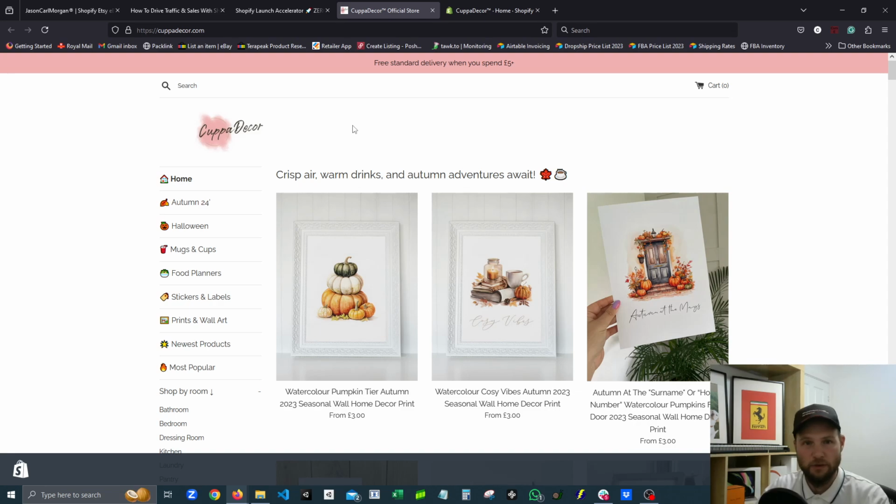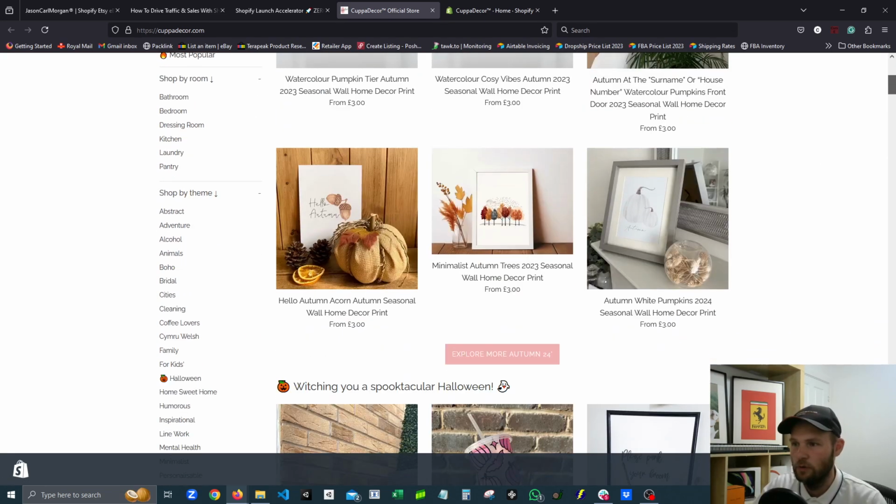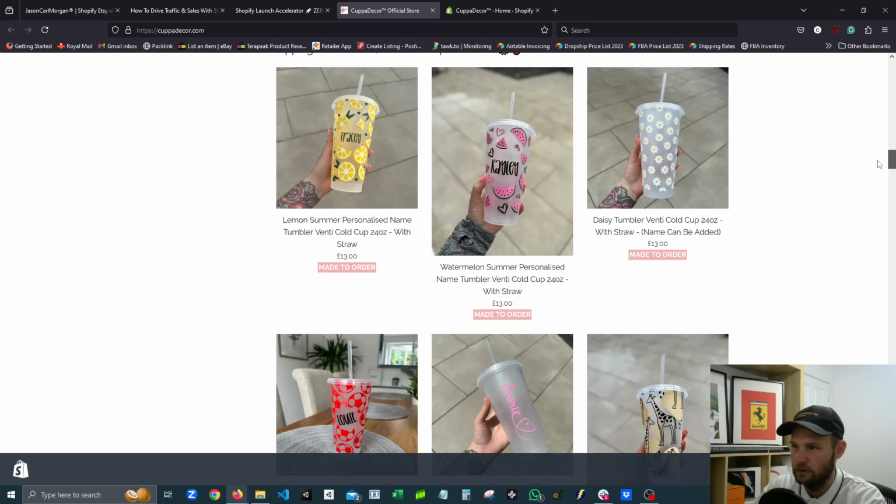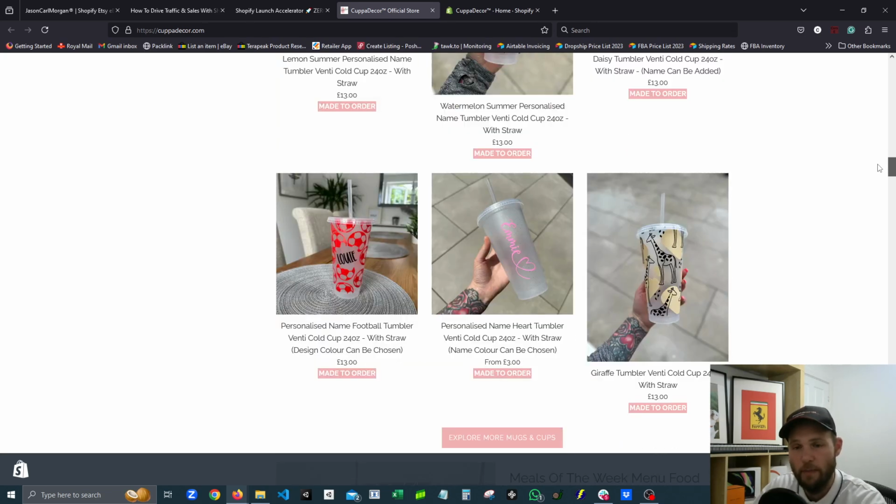And this is the store here, guys. This is the Cuppa Deco store. We built and themed this store. As you can see, it's themed to the logo. And all of these products in this store are all products that we physically manufacture. There are no outside third parties whatsoever. We physically design and produce all of the products, and we ship all the products ourselves as well.